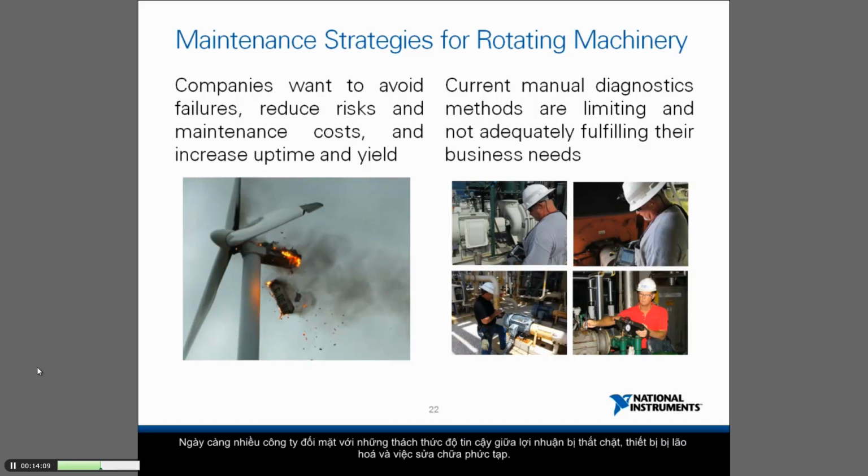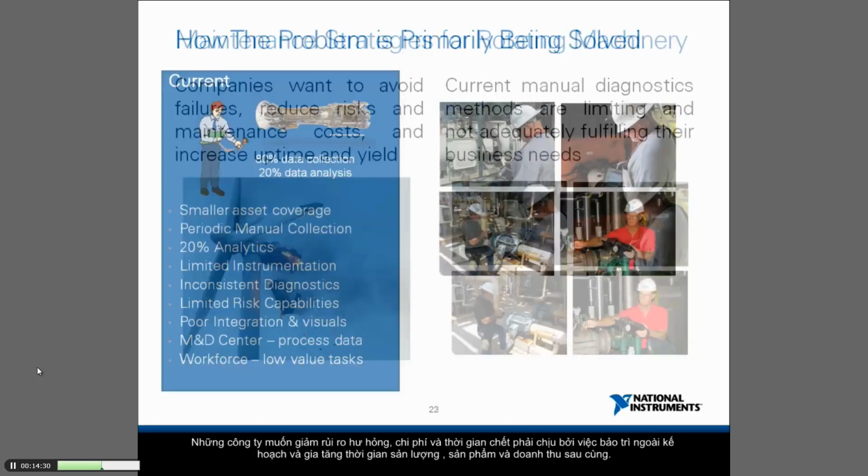More and more companies are faced with reliability challenges amidst tightened profits, aging equipment, and complex repairs. These companies want to reduce the risk of failures, costs, and downtime incurred by unscheduled maintenance and increase their production, yield, and ultimately revenue.